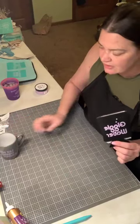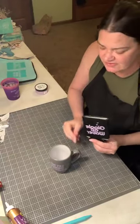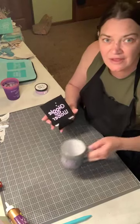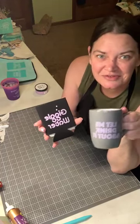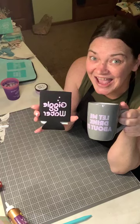We made a koozie for evening drinks. And we made, I have to do it this way because this is how I drink coffee, a coffee cup that says, let me drink about it, for morning drinks.